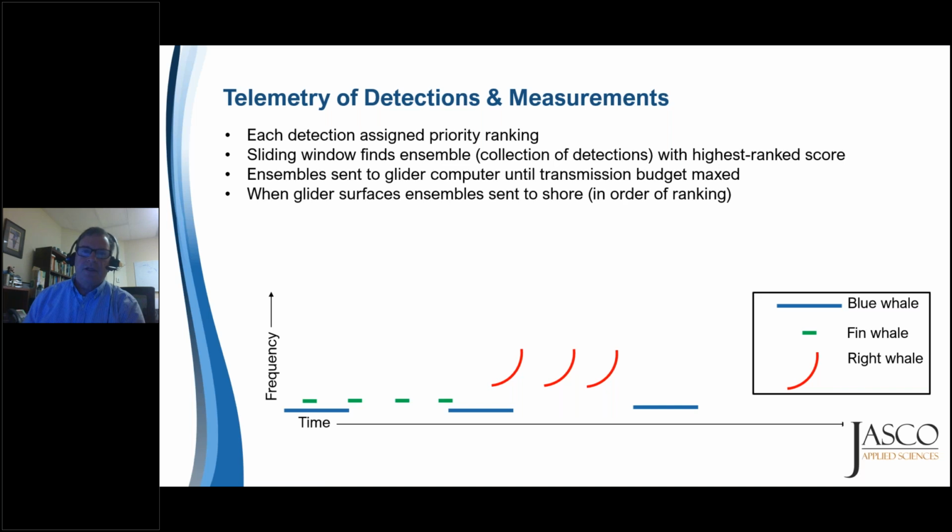The telemetry of detections and measurements is one of the pieces of integration and a key piece of work that we've done with Teledyne. We make use of the Iridium system on board the glider. That system is relatively narrow bandwidth, so we have to reduce the amount of information. On board the OceanObserver, we've done a bit of novel work thinking about how best to send high priority information, the information that decision makers need ashore. How do we get that through that very small bandwidth connection to shore?